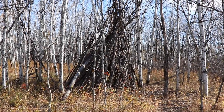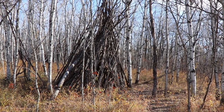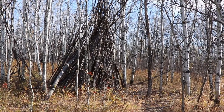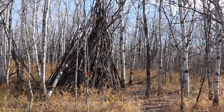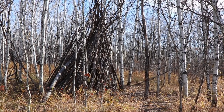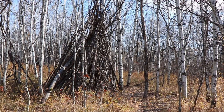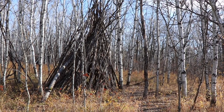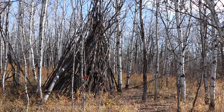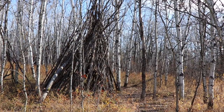So as you can see, this is basically a wooden teepee in the forest here. There are actually plenty of them in this forest, along with the Bois des Esprits, Assiniboine Park, several other places that I've been to. I don't know if it's only a Winnipeg thing or a Manitoba thing, but I like it. It's neat. It's something to look at. Not much else I could say.